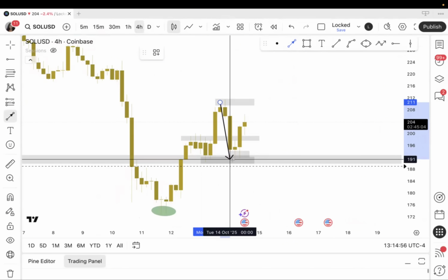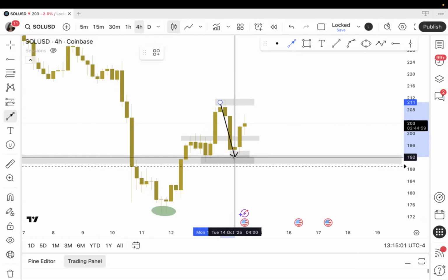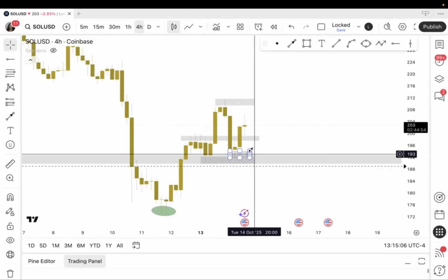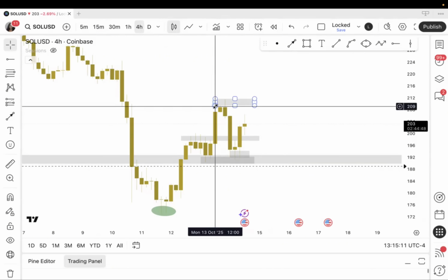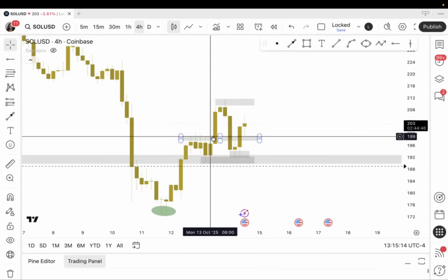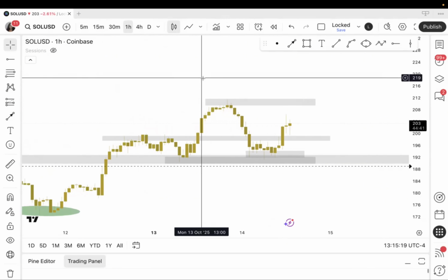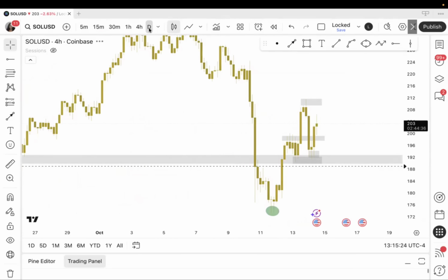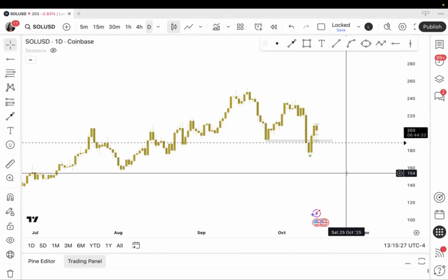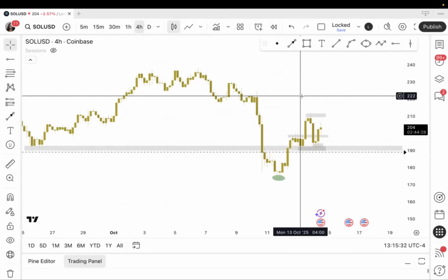193 is the lowest, or 191 is the lowest. So no breaking of the previous one, because 190 was the last low. And then now we have 192, 191 as the low currently. And now price is looking to push with that same momentum back to 209. So all in all, we're making a market decision based off of the reactions that we've previously had. Like I said, I'm super bearish on crypto because we have the new lows. Anything else I would just look at as a correction.